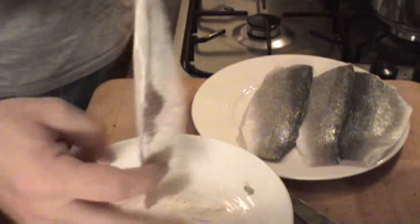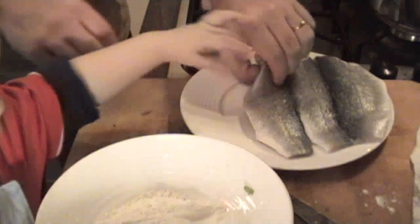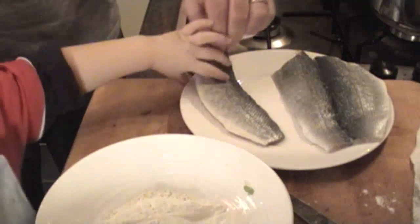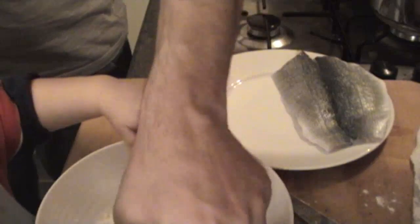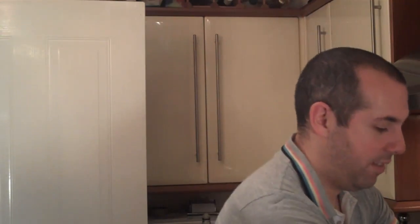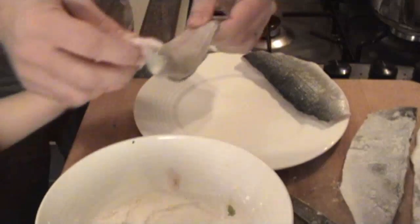Do you want to do one? Hold on. Daddy will put that one there. Okay, so we take the whole fish like that. Go on, you do it. And we dip it in the flour. What noise is it making? Is that you making the noise or the fish? And we got another one to do. Put it in for Daddy.